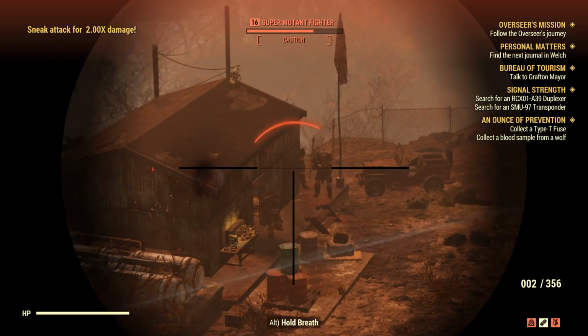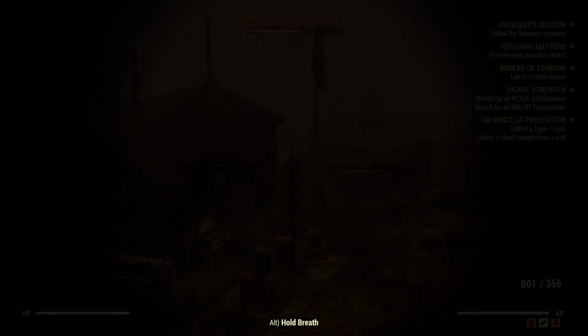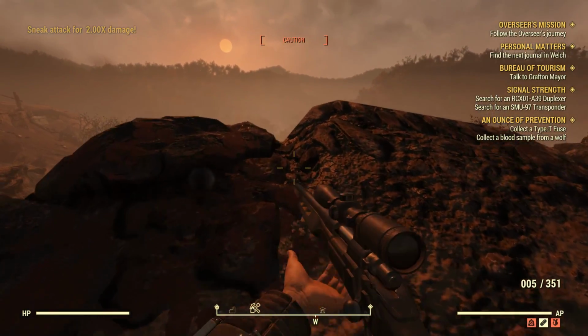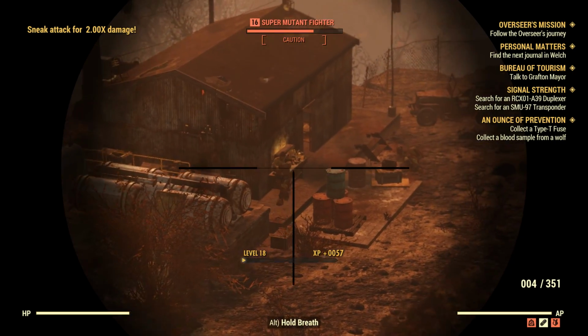So, understand this. The core gameplay loop of Fallout 76 is a jumbled mess that does not know what it wants to be. This is not really surprising if you're familiar with Fallout 4. That game is also a jumbled mess that doesn't know what it wants to be.